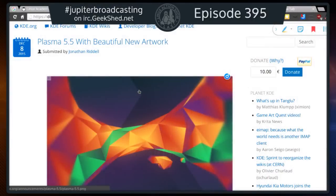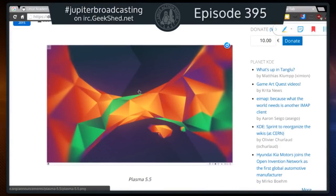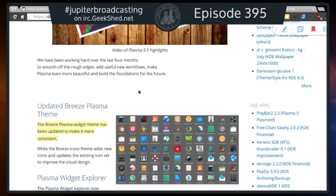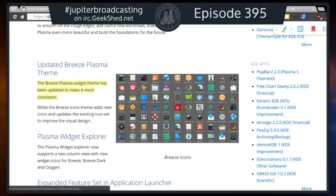Plasma 5.5 released this week, and it's beautiful. It's got a whole new look, a little facelift here and there, a nip and a tuck, and 1,000 new fixes. This is the Plasma desktop we've all been waiting for, some are saying. I was told in confidence by some developers that this would be the big release where they made their huge push. So the Breeze Plasma widget theme has been updated to make it more consistent.